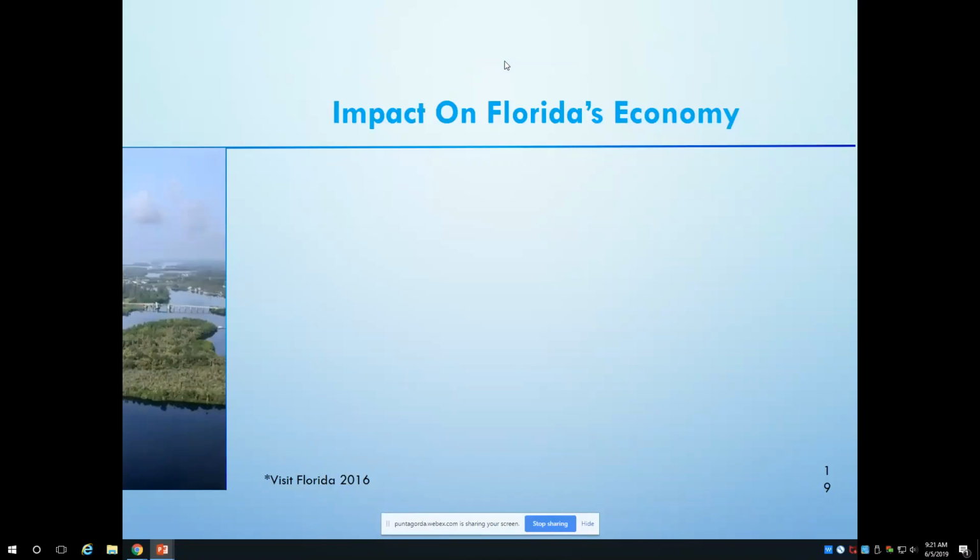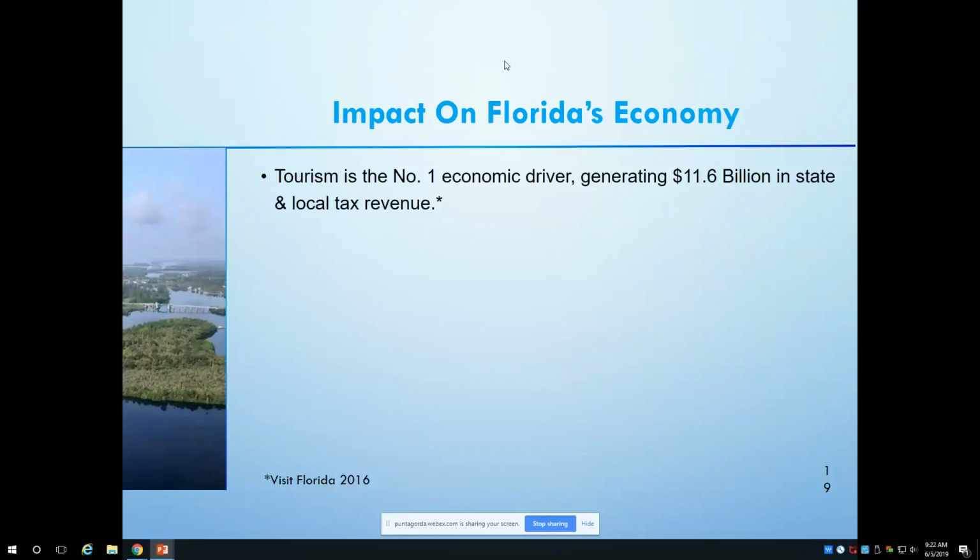Or worse yet, imagine you're that person who's already booked the vacation and you're getting ready to go down to Sanibel and spend your hard-earned money that you saved up for that vacation, either once in a lifetime or for that summer. So it's devastating. And so I thought I'd briefly talk about what really is at risk when we talk about tourism and the impacts on the state of Florida as well as locally.